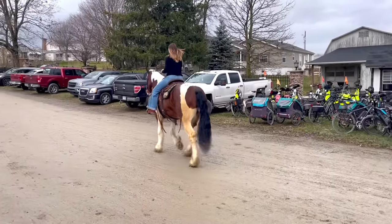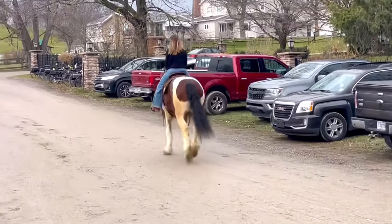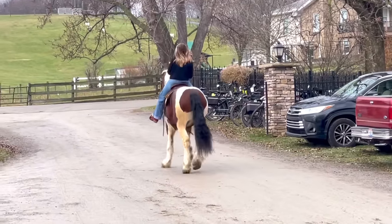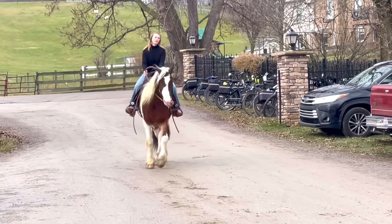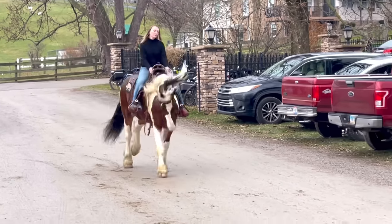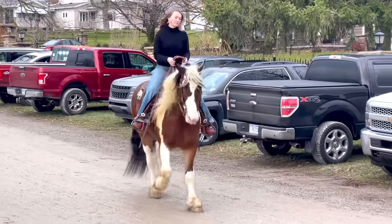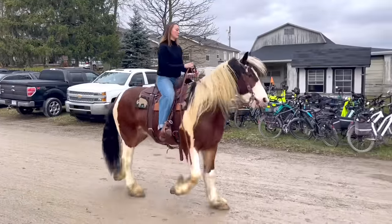For being a six-year-old and being in this environment, he's honestly being such a sweetheart. I mean, the little head shakes and stuff like that, that's pretty normal. He could just be excited, but he's listening. He stops really well. I love that. I think he's a great horse with a lot of potential, but we're gonna just have to see the movement. He's so funny. More so at the trot. I really wanna see him move at the trot. That's gonna give me a lot of information on how he moves.